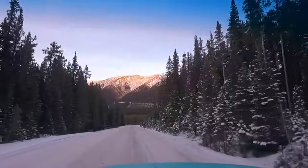Look at that mountain. Look at that. Anyways, you guys, we just got off the trail. I think we did about 60 or 65 kilometers today. Absolutely stunning day. We had perfect weather. It's only like -3 right now, so we had a really, really good day out.